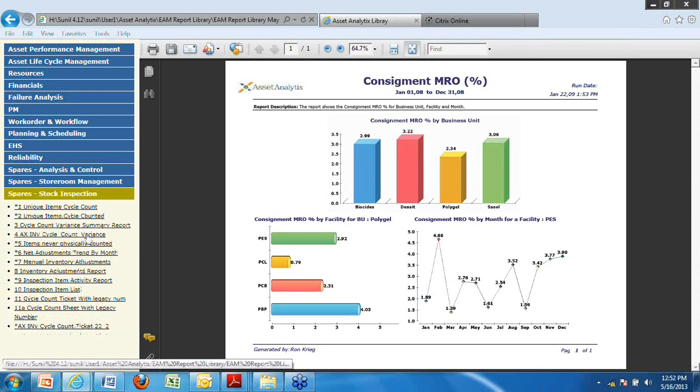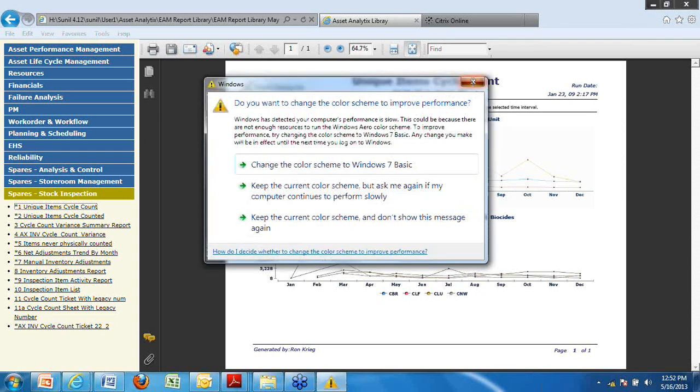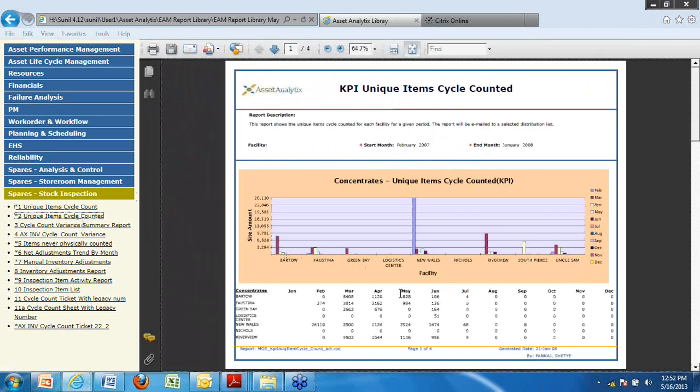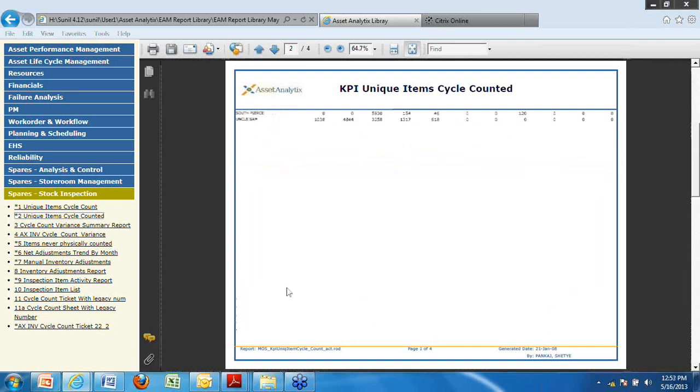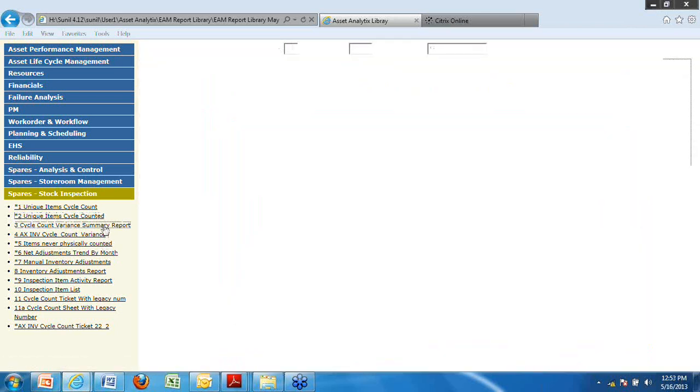So now let's look at the inspection itself. A lot of times many companies go through a spare parts inspection process. So if you're doing unique cycle counts, and the missed cycles, or however you're running your inspection program, data analysis can assist you with that whole process. The unique cycle counts you can do across different groups, different storerooms, and then identify various areas that you need to revisit if you have missed certain cycle counts at all.